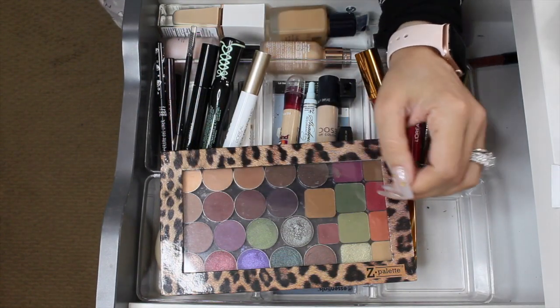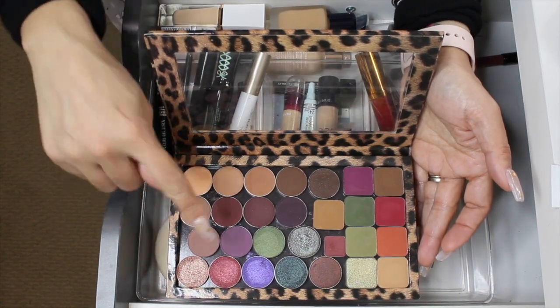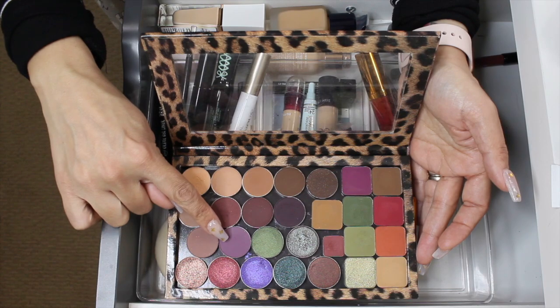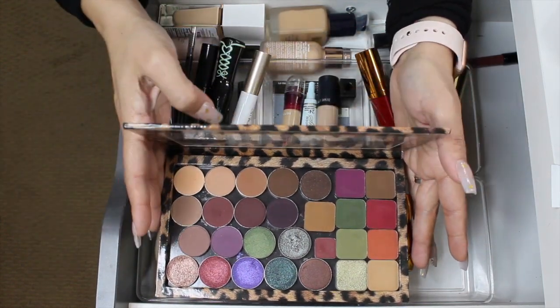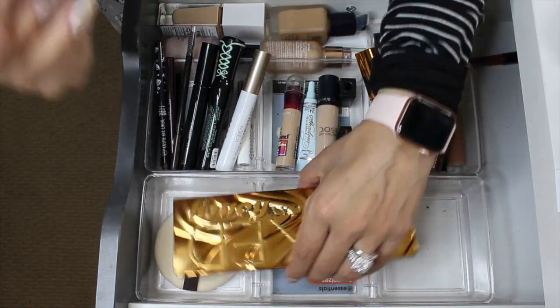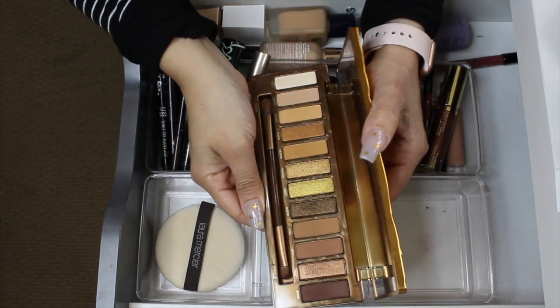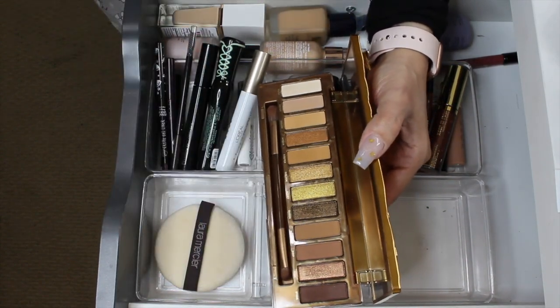I'm gonna go ahead and pull it out. My singles from Makeup Geek, I think I used every single one except this shade. This is the only shade that I still haven't reached for, but I'm ready to go ahead and put this palette back. And then my Urban Decay, the Naked Honey. I love this thing. I love this palette. It just speaks to me.